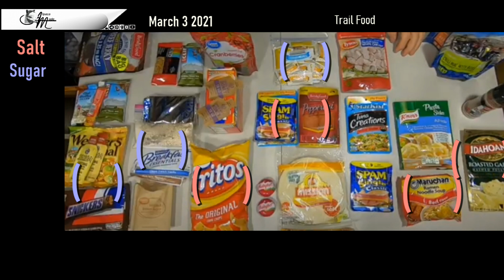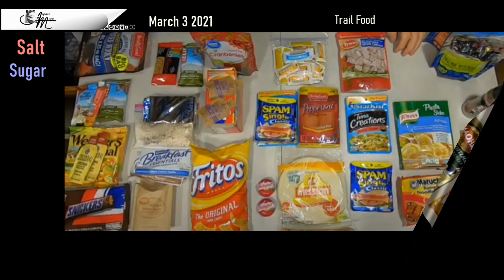You'll notice in the red brackets there were things very, very high in salt, and in the lavender brackets there are things that are very, very high in sugar, and not too many things there that were complex carbohydrates, except there might have been oatmeal packets down under the instant breakfast. So let's take the instant breakfast as an example.